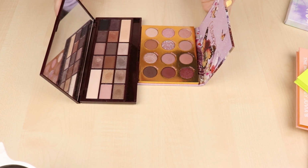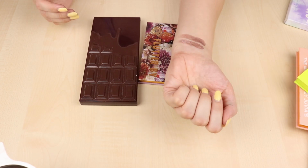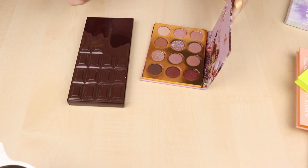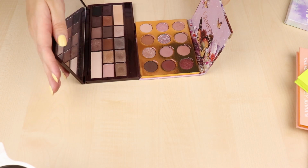Let me just quickly swatch them. So this one is from the Colourpop palette. This one is from the I Heart Revolution palette. Okay, those are pretty similar. And I think I like the Colourpop one better. So that is interesting.